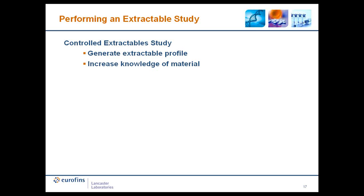While these documents do not define a set approach to performing an extractable study, the resounding theme from all of these documents is that studies must be designed based on good scientific principles specific for each product and contact material. So the first step of a complete extractables and leachable study is performing a controlled extractables study, where the goal of this study is to generate a worst-case extractables profile and to increase the end user's knowledge base on the material being utilized. Remember back to our definitions that extractables are generated under exaggerated conditions, including time and temperature.